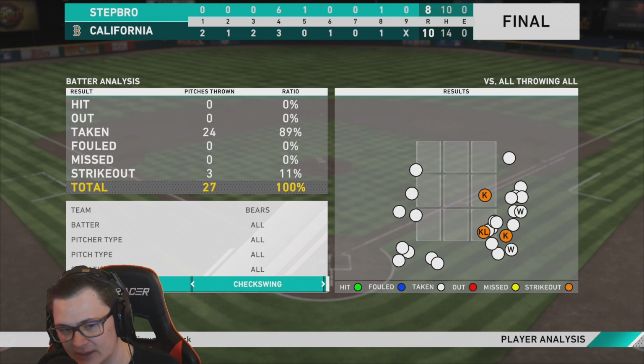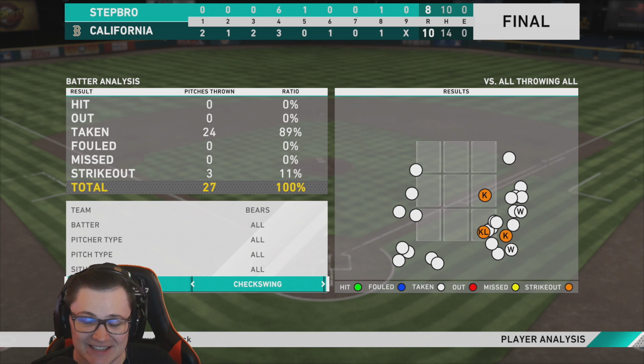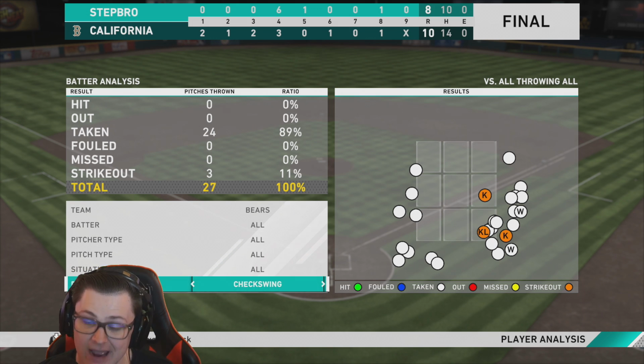So you factor that in. Out of 22 check swings, only 1 was called a strike that was out of the zone. Less than 5%. I'll be honest, off the top of my head, I don't know what the real life check swing numbers are, but I'm willing to bet my soul that it is not 5%.